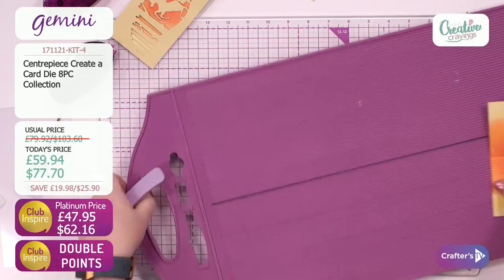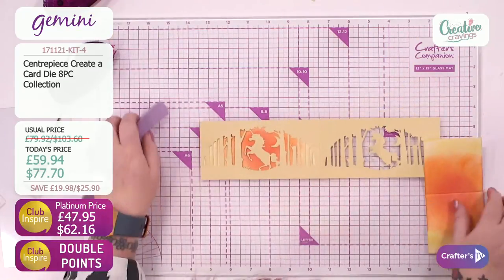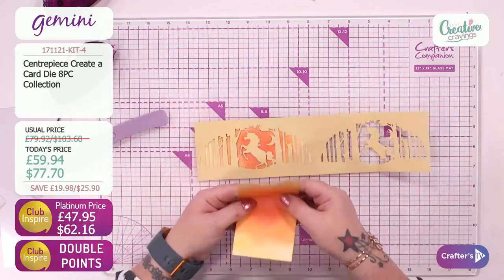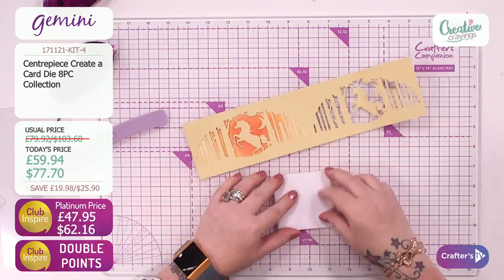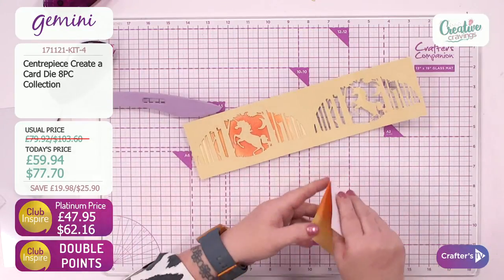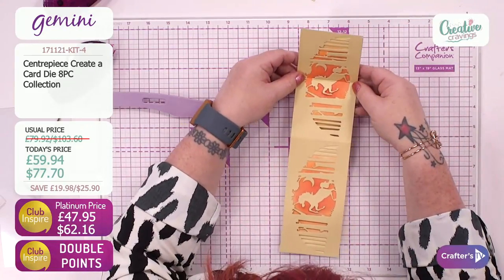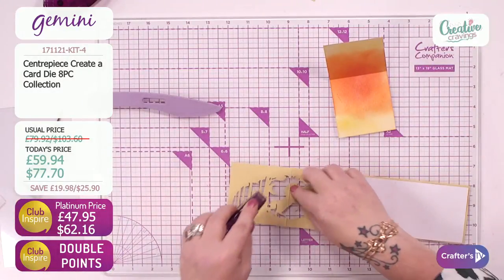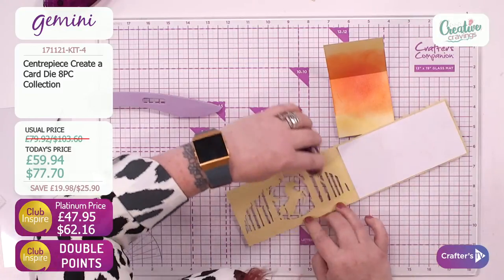So, what I've done is I've stuck one on the back of this piece, and as you can see, it makes it stand out lovely. And then this next piece I've scored in half. And then this one's going to go behind there. So again, I'm going to use my dotted tape pen.